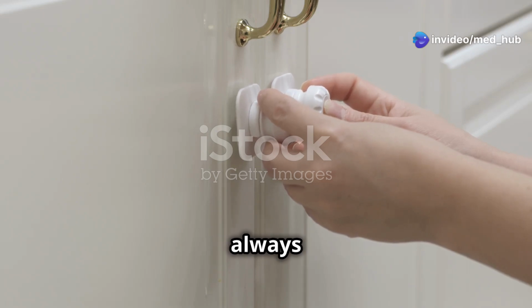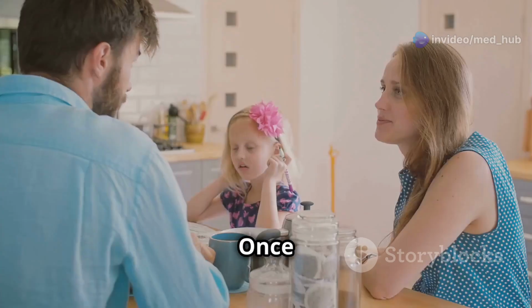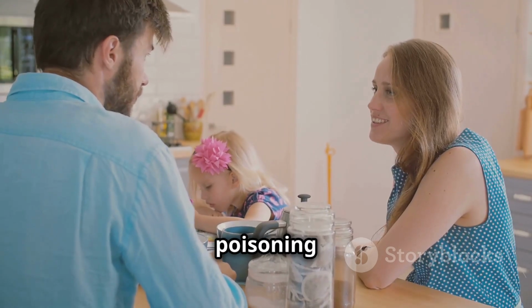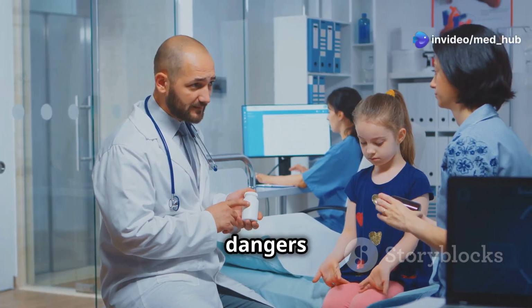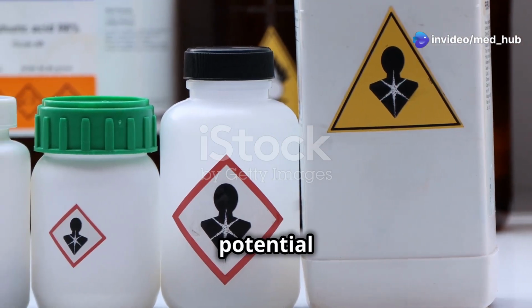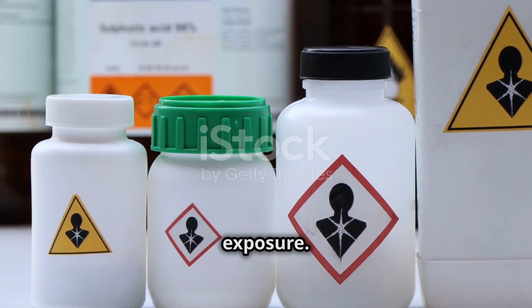Preventing poisoning is always better than having to treat it. That's why education is so important. Once the immediate crisis has passed, it's essential to take steps to prevent future poisoning incidents. Start by educating the patient and their family about the dangers of the specific poison involved. This includes information about its potential effects, safe storage practices, and what to do in case of accidental exposure.